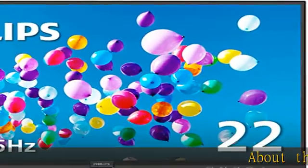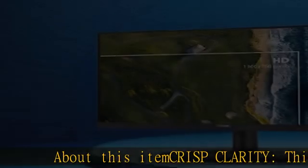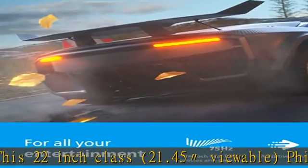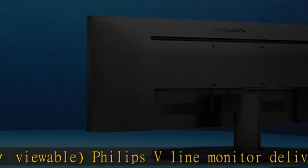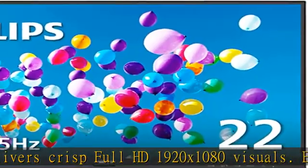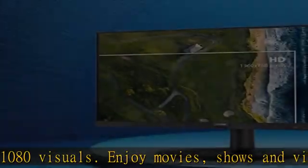About this item: crisp clarity. This 22-inch class, 21.45 viewable, Philips V-Line monitor delivers crisp Full HD 1920x1080 visuals. Enjoy movies, shows and videos with remarkable detail, incredible contrast. The VA panel produces brighter whites and deeper blacks. You get true-to-life images and more gradients with 16.7 million colors.